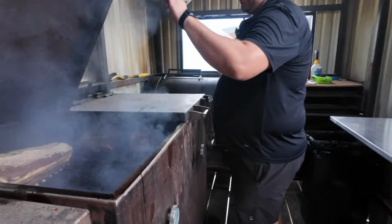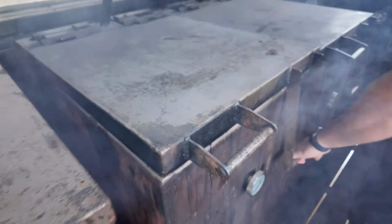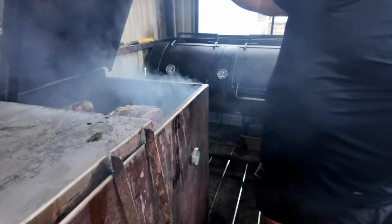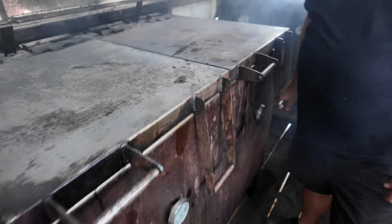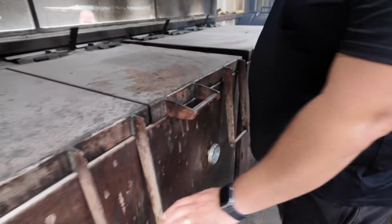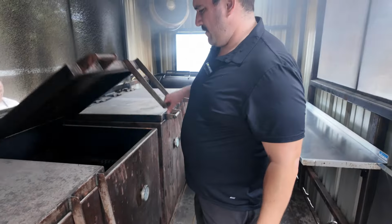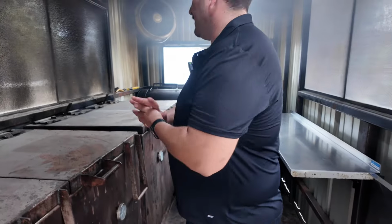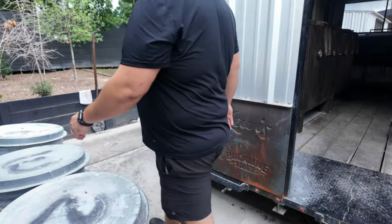So, got some pig pieces on here. Shoulders and a loin. And maybe chickens, maybe tri-tips, maybe nothing. Probably pulled them all off already. Let's check out this one. I like this pit a lot because it has all the fire access on the outside.